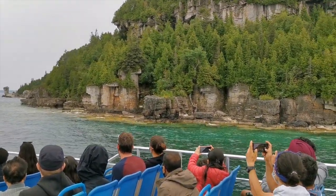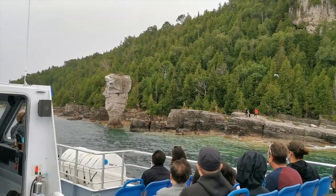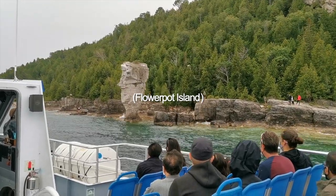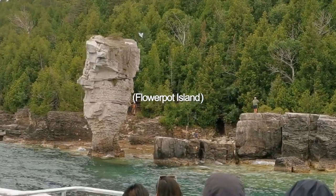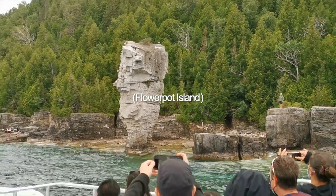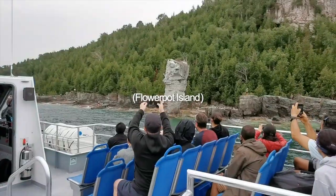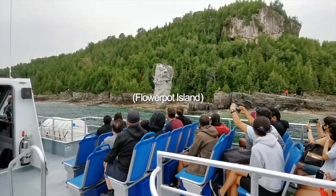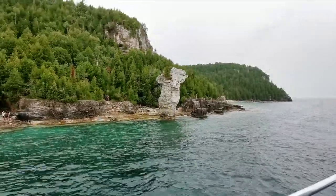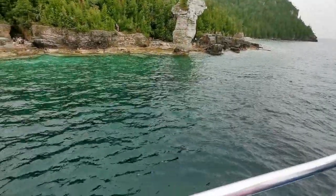Ayun yung flower pa to. Ang rock formation niya, oh, talagang parang flower. Yan, oh. Nice. Linaw, oh. Crystal clear water.